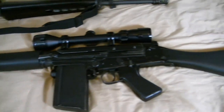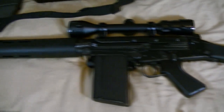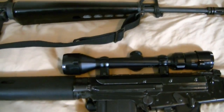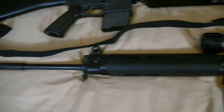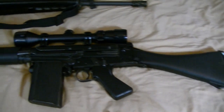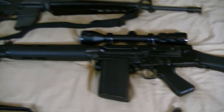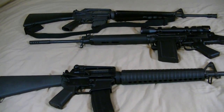And then we got the L1A1, the big boy, 7.62x51. Has just a Bushnell scope. It's a beater, built from like Imbel and L1A1 parts. Still is cool. FAL or the British pattern L1A1. Alright, let's get on to the carbines.